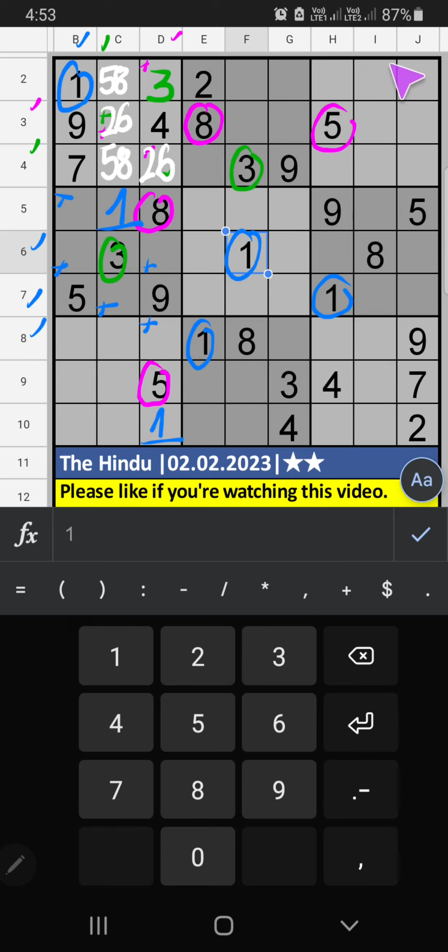8th grade, column I and column C, we have 8. So 8 can't come in these cells, then 8 is confirmed here. 10th row, 8th row, we have 1. So 1 can't come in these cells, then 1 is confirmed here. Column I, 8th row, we have 8. So 8 can't come in these cells, then 8 is confirmed here.